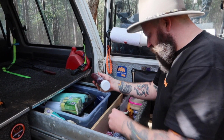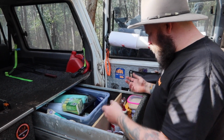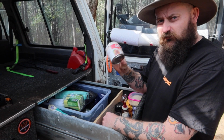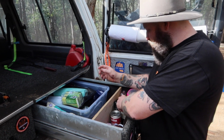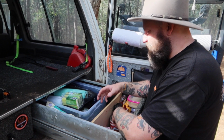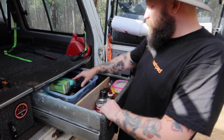Other stuff I've got in here, just spare batteries for LED lights, head torches, whatnot. A bit of alfoil for cooking, gravy, veggies without gravy. If you cook veggies and you don't have gravy, seriously, can you even call yourself human? Barbie, salt, pepper, sugar, tea, coffee. Yeah, that's pretty much this drawer. That's about it for the drawers.